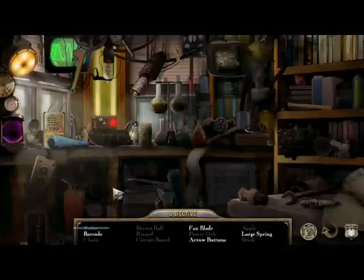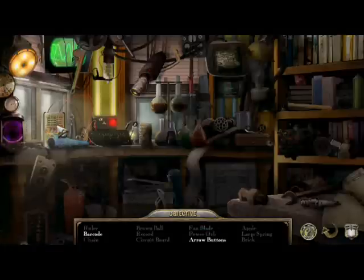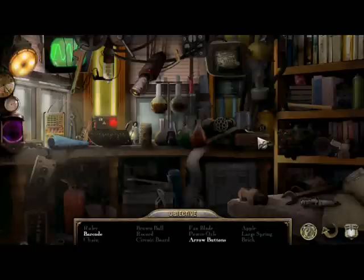Oh, there's a ruler. Okay, some sort of barcode. Fortunately, that's not it. There's the large spring. Some sort of fan blade. This is it. The arrow button. Which I cannot find.